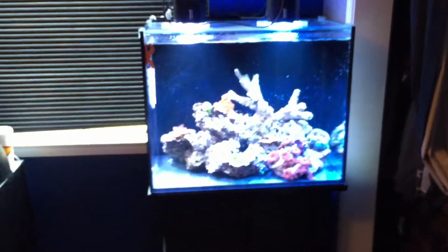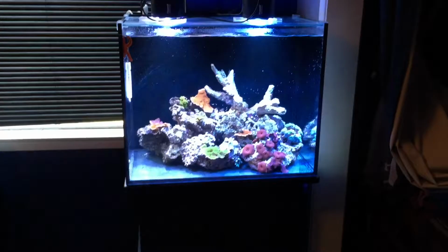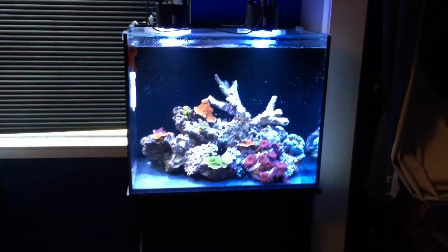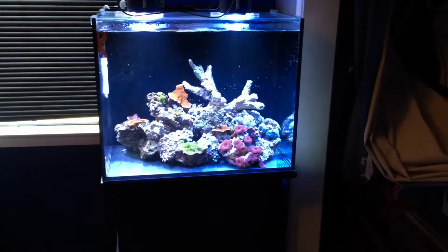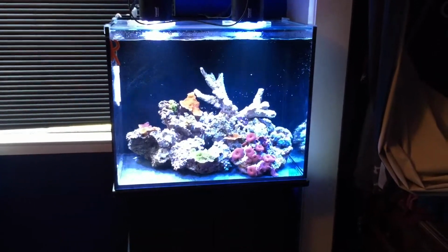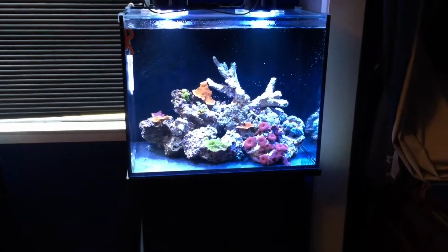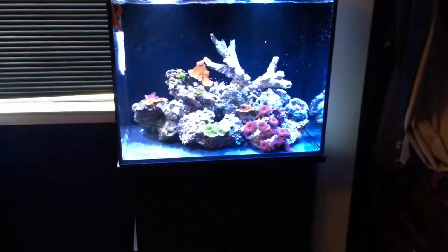I might sell some of the coral out of here and use that money to buy different pieces of coral, but as of right now I really like the way the tank looks. It's kind of hard. I'd like to rearrange some of the things because all of these corals were already attached to the rocks and situated so they would look nice in the other tank. So it's kind of hard to make it look the same or look nice in this tank, but I still feel like it came out okay.